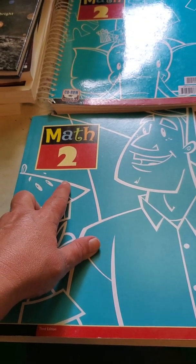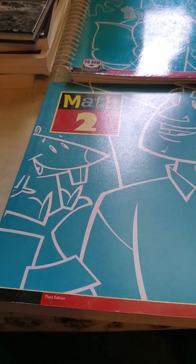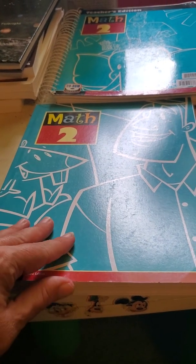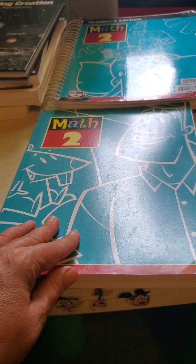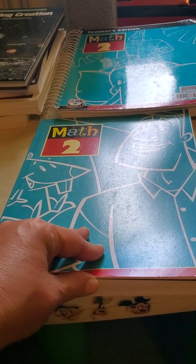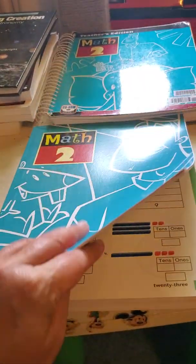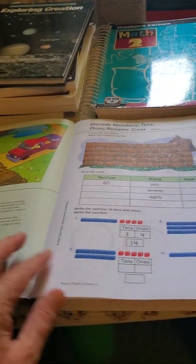BJU tends to be a little bit advanced, but after testing her this week, I discovered that she's even further along in math than I realized, because she was working out problems that I haven't even covered the concepts on yet. So we're probably going to skip quite a few lessons and just do the workbook pages to give her the extra practice, and breeze through it pretty quick and probably move on to Math 3 before the end of the year. But you could see she really, really likes this.